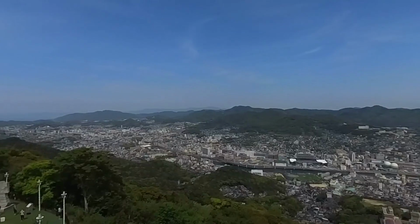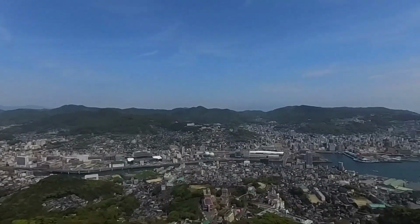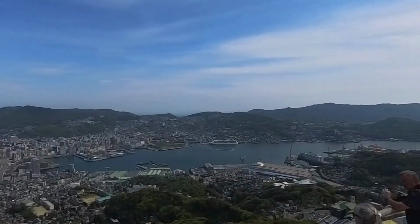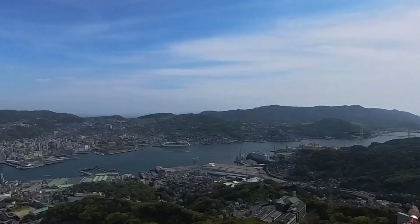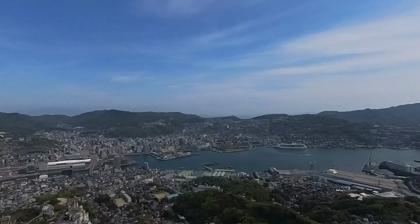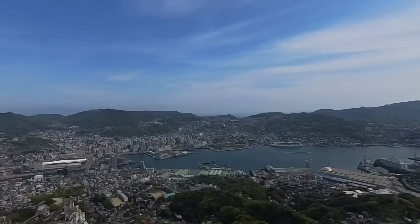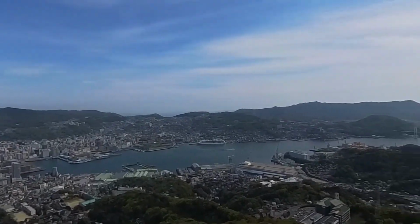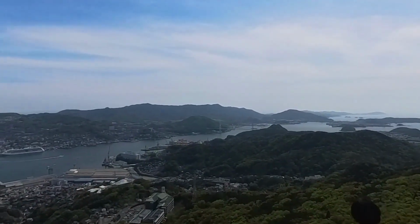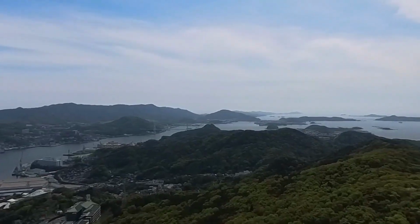Now, as it's going to pan to the right, you're going to see the Serenade docked in the harbor across the water. Right there, it's in the middle of your screen now. So we entered the harbor from the right-hand side and docked over there. Nagasaki got an award a few years back for one of the most beautiful panoramic views in the world. And I can understand why. You see all those small islands out there that we sailed through as we entered the harbor.